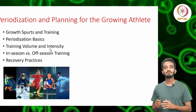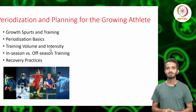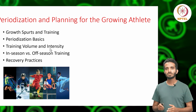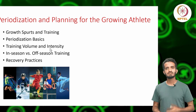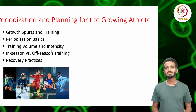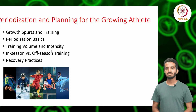Next is the skill enhancement and fitness stage. Once the basics are firmly in place, the emphasis shifts to refining those skills and building fitness components, be it strength, speed, agility, or endurance. Here, training sessions might become more rigorous, but they are tailored to the athlete's growing capabilities.